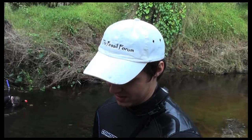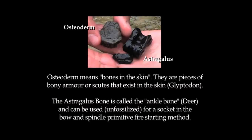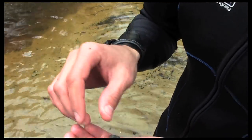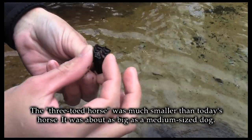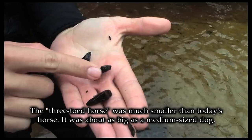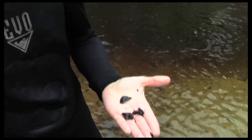We'll collaborate. So we got a small glyptodont osteoderm, deer astragalus. Small piece of a horse tooth. Small three-toed horse tooth. And there's an equus horse tooth and some partial shark teeth, tiger and snaggletooth. Barely a meg.